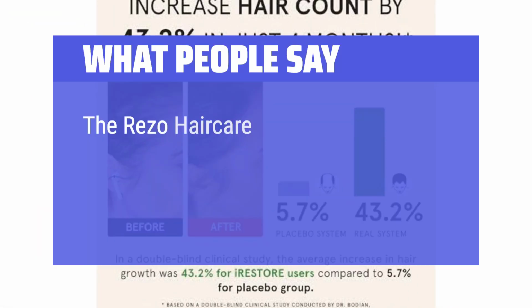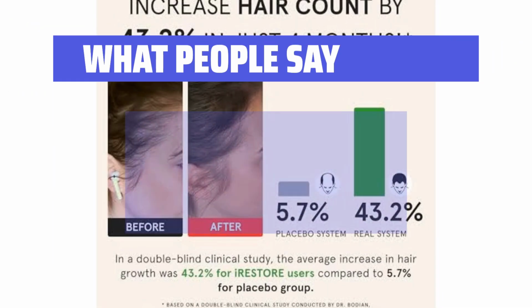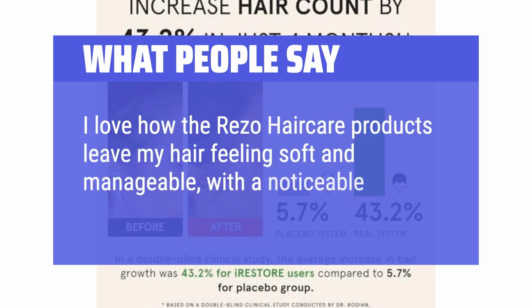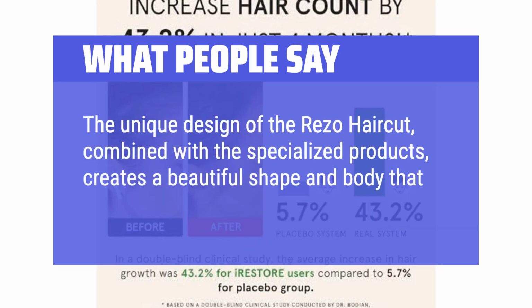What people say. The Rezo Haircare system is a game-changer for fine hair, providing incredible volume and thickness without weighing it down. I love how the Rezo Haircare products leave my hair feeling soft and manageable, with a noticeable improvement in texture and shine. The unique design of the Rezo haircut, combined with the specialized products, creates a beautiful shape and body that lasts for days.